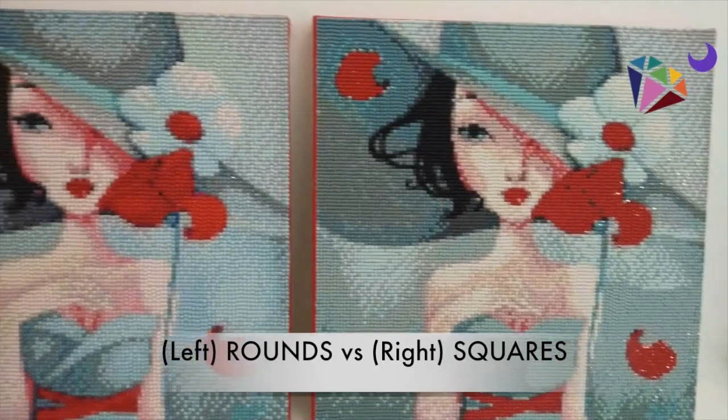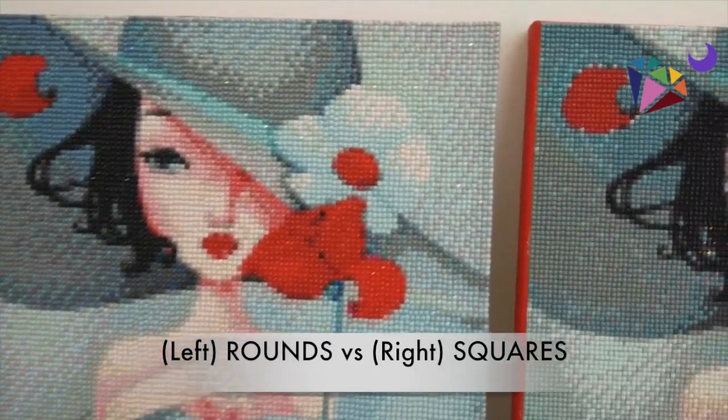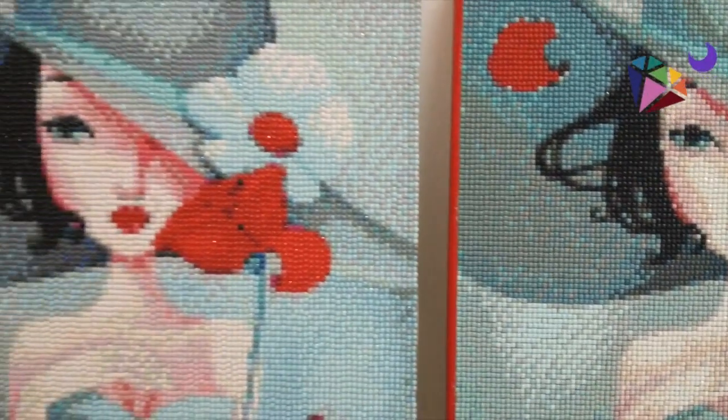But some people do like squares better, as it kind of closes in together as opposed to rounds that have spaces in between. But once again, those spaces in between add to the sparkle, and that's why most will actually notice that round beads sparkle more than square beads. Square beads glisten while round beads sparkle. So hopefully that makes sense.